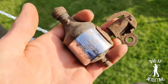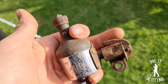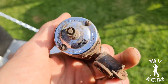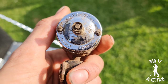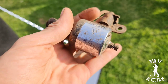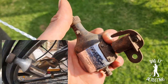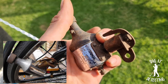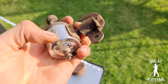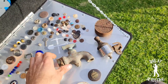So this guy here, he was what I thought he was. He is a little bike light. So a little generator to generate power for your bike light. As you can see there, 6 volt, 1.8 watt. And he's made in England and he's made by Miller's. And this bit here would have been in contact with the bike wheel, the back wheel, and this is where it would have mounted on the dropout of the forks, and it would have produced your 1.8 watt to power your light. Very cool.